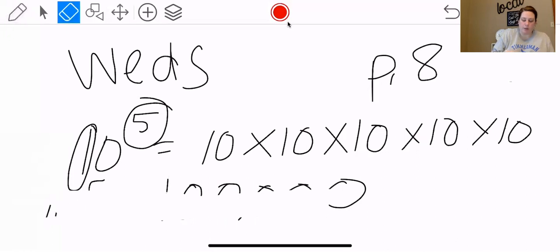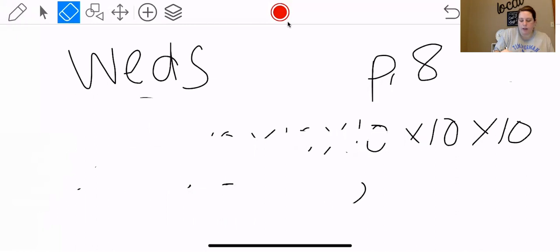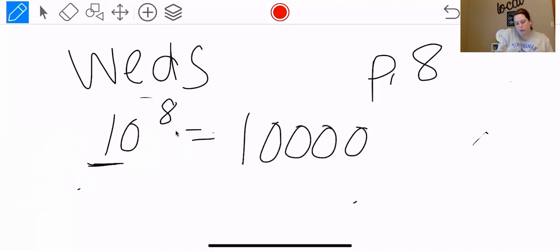So let me show you another one like that. And this little trick is going to make it a lot easier. All right, so this one, 10 to the 8th power, and I see it's lagging a little bit. Hopefully it'll catch up. Yep, there it goes. Would mean that I put a 1, because that one right here, non-zero digits, and then I would say 8 zeros. 1, 2, 3, 4, 5, 6, 7, 8.